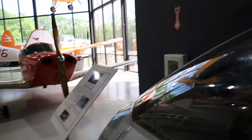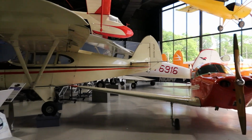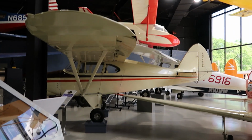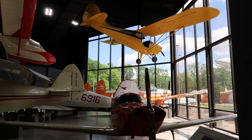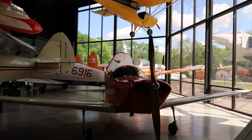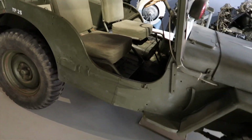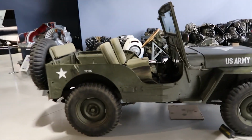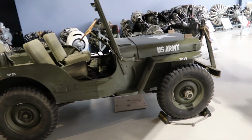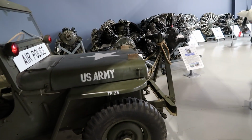Okay. And here it's like a conglomeration. I don't know how they got all these in here. But these planes, they're all over the place. Look at that. It looks like those are trying to get out through the big windows. There's a Jeep. I'm too close to it though for you to see it too good. Let me step back a little bit. That's an Army Jeep too, because I know because it says Army on it. Duh.